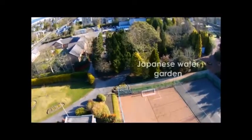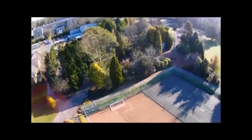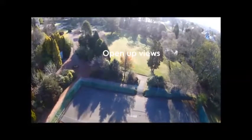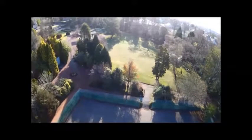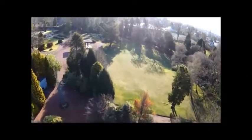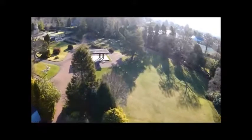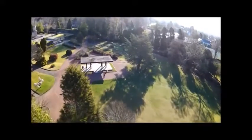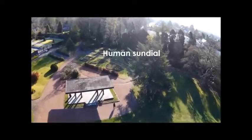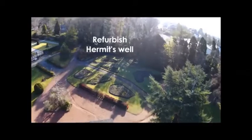The Japanese water garden will be reinstated above the informal kickabout area, and by taking away a lot of the understory, views will be opened up through the park from each entrance. Moving back over the pleasure gardens, we can see where the human sundial will be reinstated and the Hermit's Well refurbished.